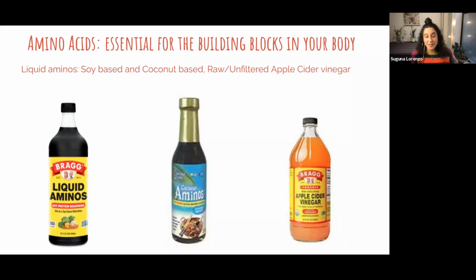And lastly, apple cider vinegar. I'm sure everybody knows that's a hot topic and trendy item in the wellness world. It's really important that it's raw and unfiltered. The mother that's in there, that stringy, cloudy stuff, holds the friendly bacteria, the aminos. It's what makes the apple cider vinegar that much more nutrient rich and helpful for your gut.